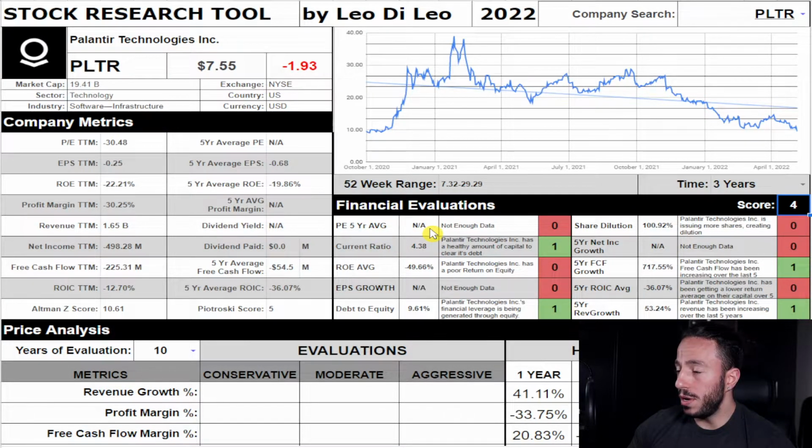Granted, we don't have some data for it just because it's a new company. However, my personal investing philosophy is I like looking at companies that have been on the market for 5 years or more, because usually within 5 years, you can see if the company has proven itself and if it has grown and kind of just found some sort of rhythm. I can't say that Palantir is a terrible business. However, I just think it's a new business and it needs to prove itself first before investing any capital.